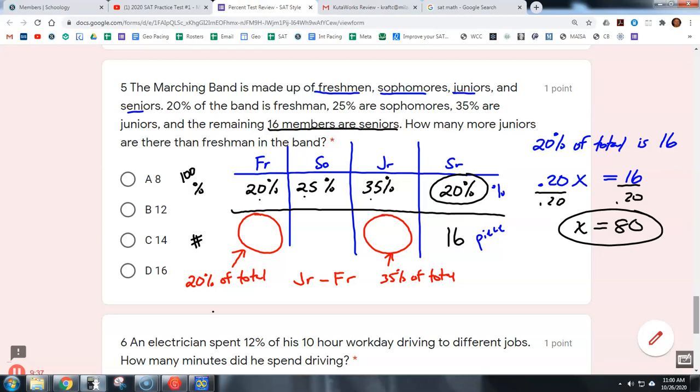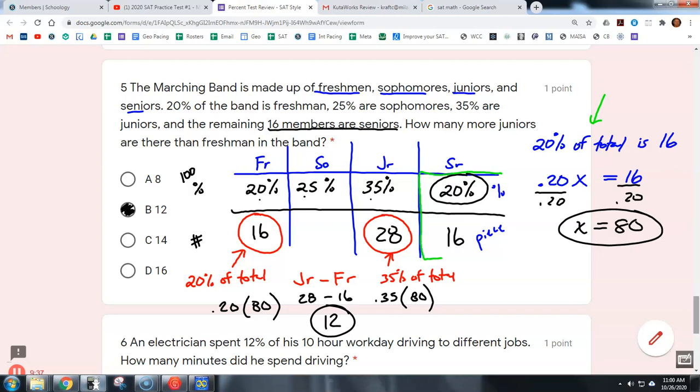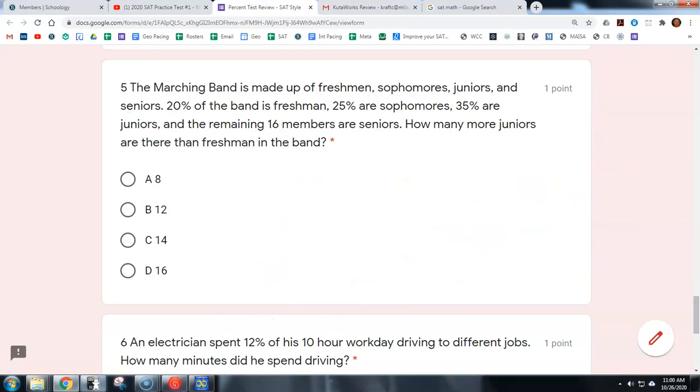So to find our freshmen, we got to do 20% of 80, which is going to be 16. Juniors, we got to do 35% of the total. So that's 24 plus another 4, 28. So how many more juniors are there than freshmen? 28, take away 16. Whew, it's a lot of work there. Correct answer, 12. So the whole key, the whole hinge of this is make sure that you can do, when you know the percent and you know the piece, you can use division to get the total. That'll open up everything else for you.